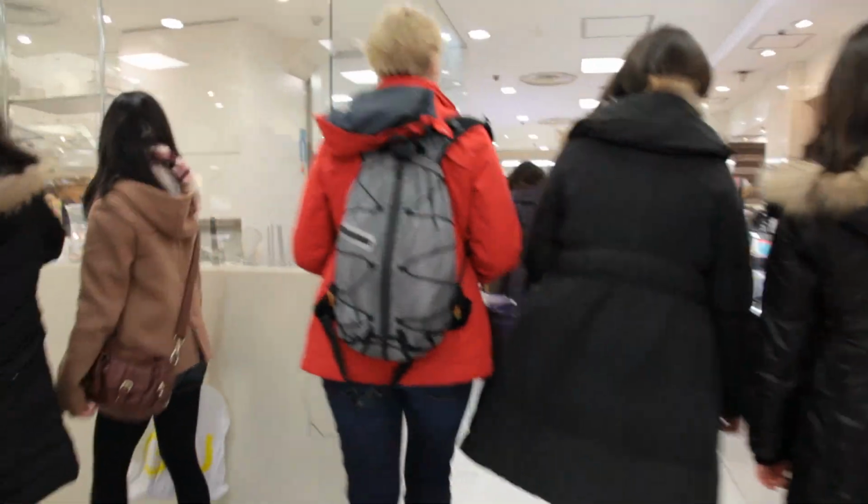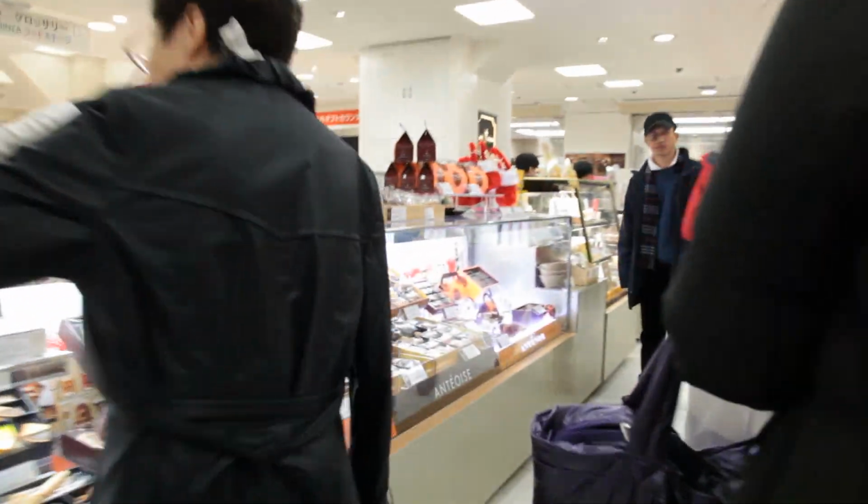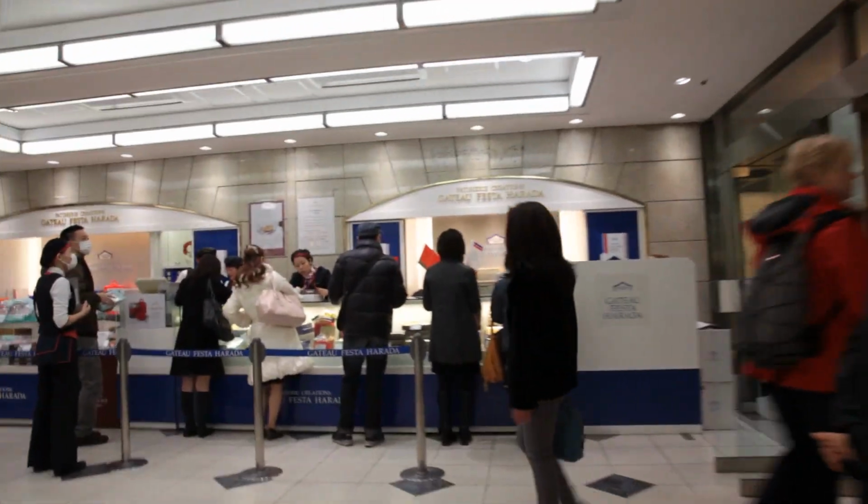We're sort of weaving our way through. Here you can see people making strawberry shortcake. Oftentimes, a lot of Depachikas will have stuff made actually right there as opposed to being made elsewhere and brought in, depending on the item. Items where freshness is particularly valued, they'll often have right there. So that was a quick run through the Matsuya.